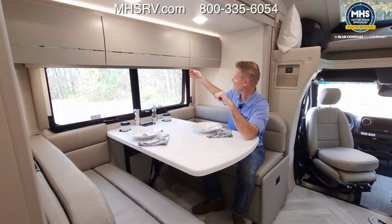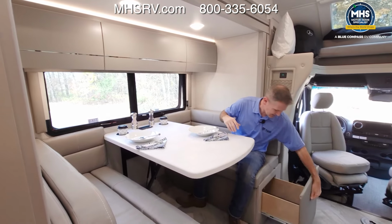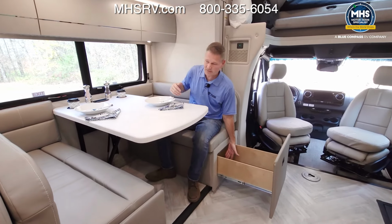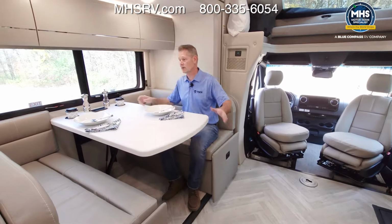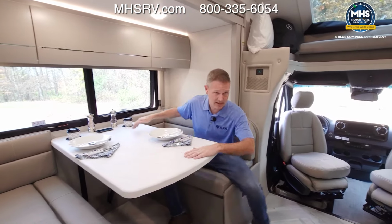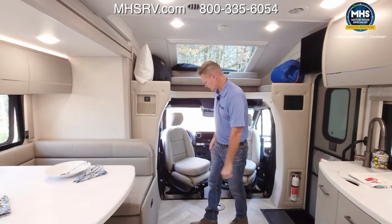Push button lights here. 3 cabinets over here. Storage down here as well. Look how long these drawers are. So maybe blankets, pillows, little ones can put the stuffies in here as well. So great dinette. Always love the dinette. Super versatile area. And if you need more seating, mom, dad, you sit here. Little ones can sit here, right?